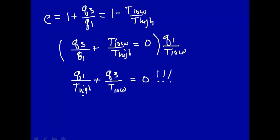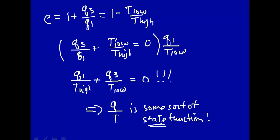Well, what does this mean? This means if you go through a cycle, this is how much heat you put in the entire cycle. This is the first step and the third step, and the second and fourth were adiabatic, so no heat transferred. This is the total heat put in. That depends on path. But if you divide by the temperature of the reservoir, so this is the first step divided by the temperature of the reservoir of the first step, and the heat in the third step divided by the temperature of the third step, you sum those through that cycle, it's equal to 0. So this implies that Q over T is some sort of state function. Okay, that's cool. And maybe remember from introductory chemistry, entropy defined as Q over T for a reversible process is a state function. All right, so that's just where we're going in the next part of this lecture.